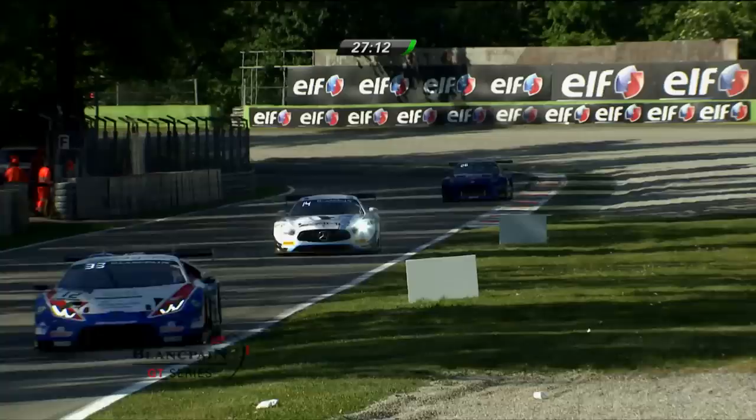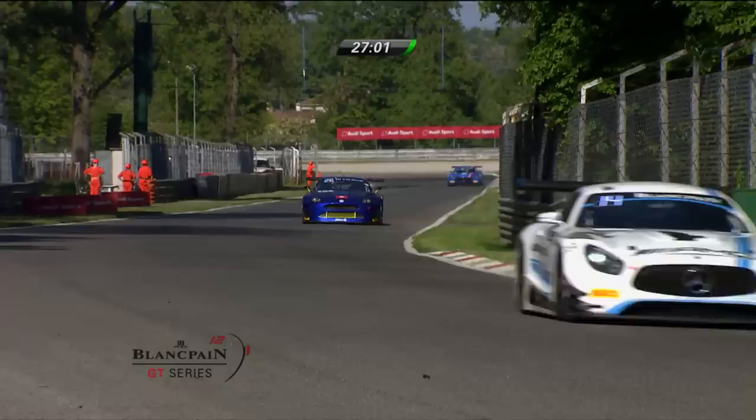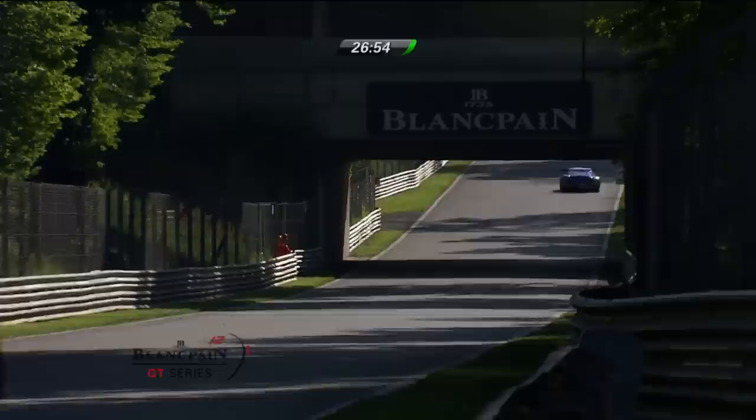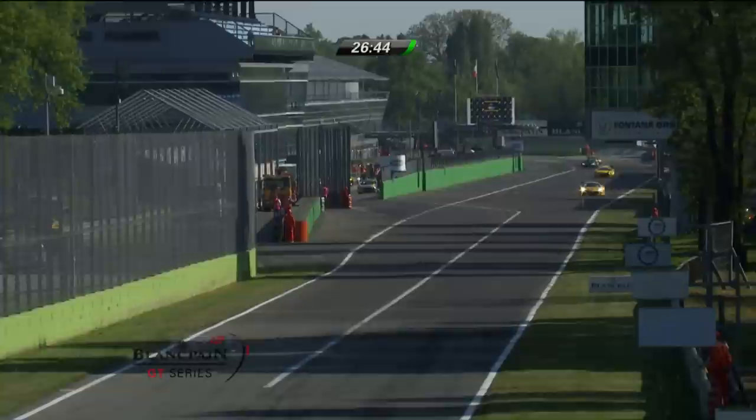We're on board with the Jaguar. Is that a stationary shot from the Jaguar, or was the camera frozen? The camera's frozen, I think, because there's the car there, accelerating down to the Variante Ascari. The Jaguars are running not quite line astern, but within about 2 seconds of one another. Car 888 spun and rejoined at turn 9. Car 888 reported to the stewards for a pit lane speed violation.